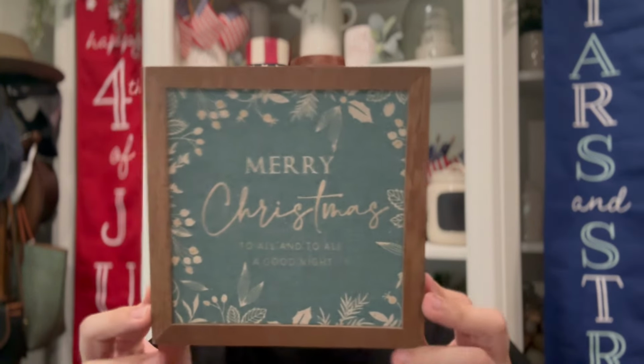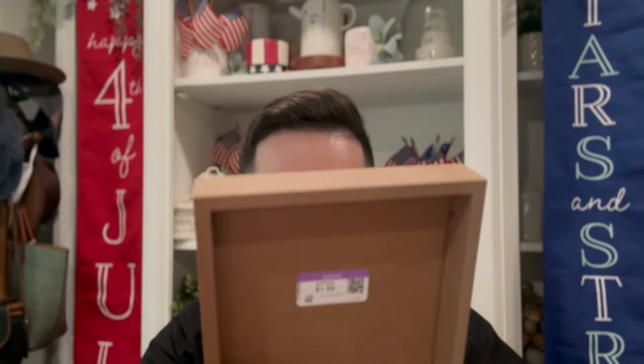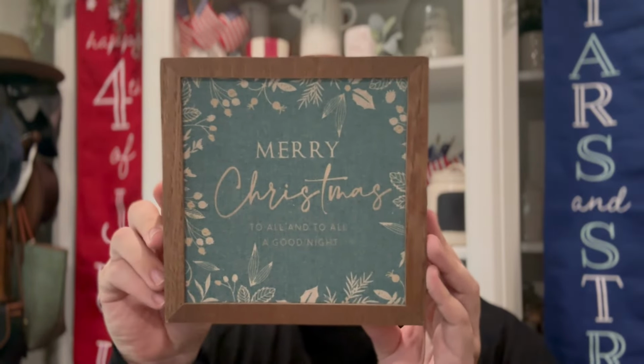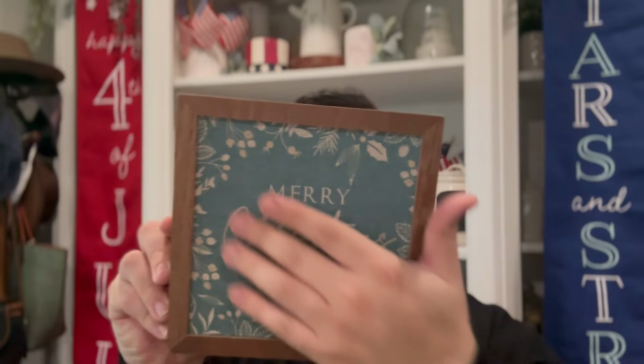I also got this Christmas little sign. It says Merry Christmas to all and to all a good night. $1.99. I'm not sure, this is probably something from the dollar spot section from, I don't know if it was last year or when exactly, but I absolutely love it. I love the neutral colors. I love the color of this faux wood and then just the print on it. It's like a fabric. So I just fell in love with it. The simplicity would be so perfect for the holiday season and I cannot wait.